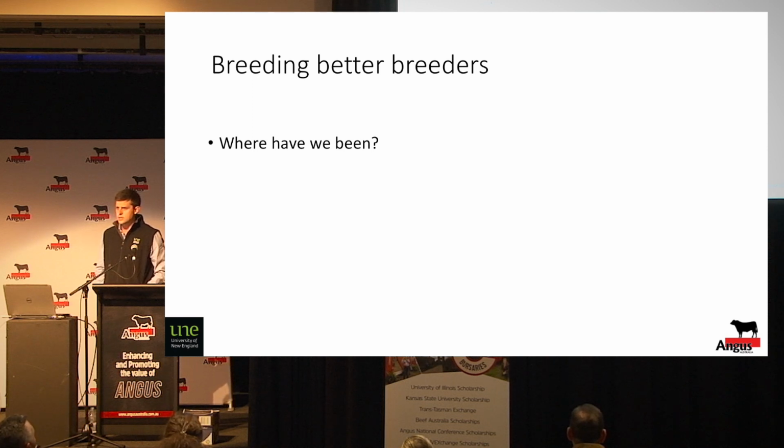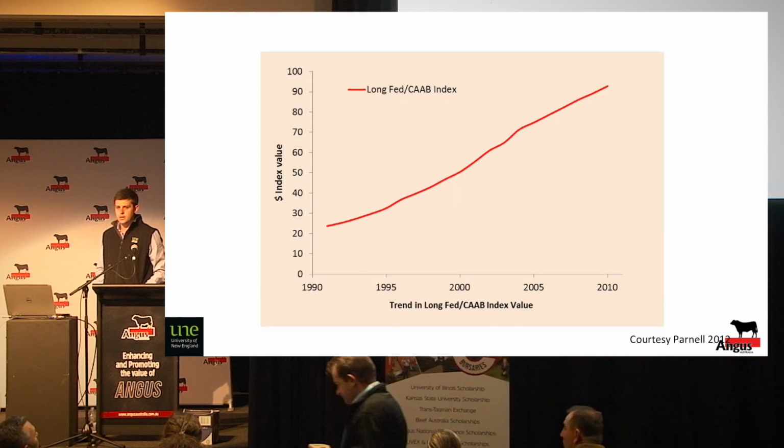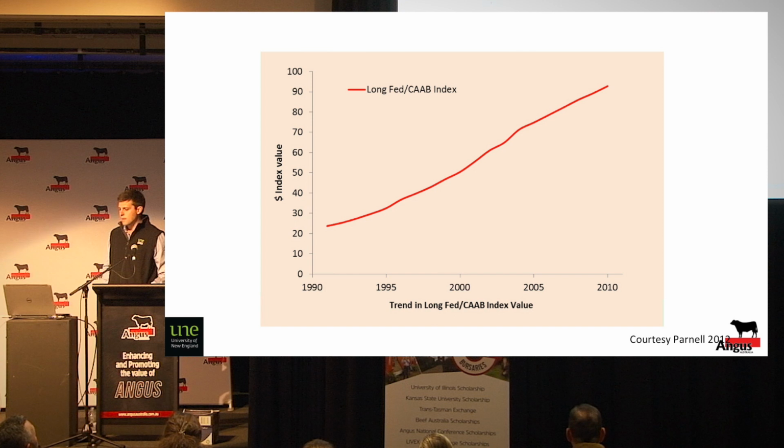I brought up this old slide from Peter Parnell from 2012 to show that Angus breeders have been making a lot of genetic progress and a lot of genetic gain for a long period of time. And that hasn't been wasted. That's been for a given purpose, to improve animals' meat quality, yield and growth. And like Dorian said yesterday, people have done a very good job at that, and I want to commend everybody for doing such a good job.